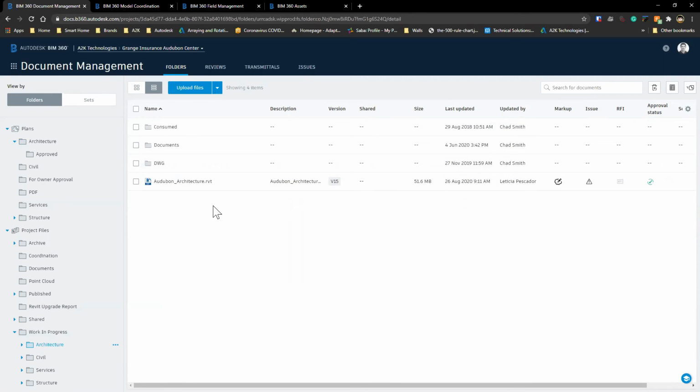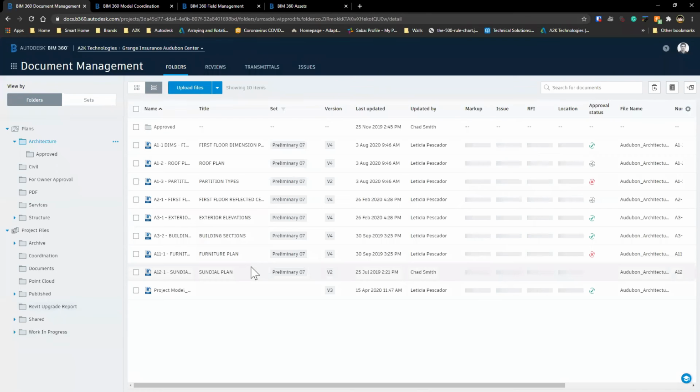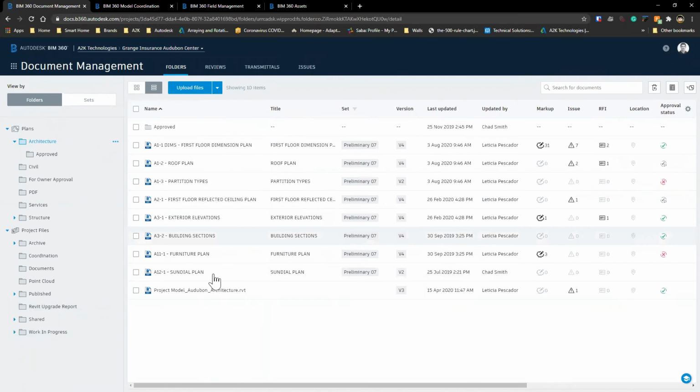Now, this design information can then be published out, which in this case, up underneath the plan section here, we now have a range of 2D drawings and even a 3D model that we can now review. And we can see here some review has already been undertaken on some of these files by way of markups, issues, RFIs, even the approval process by pushing some of these documents through to an approving manager before they then get consumed by other people.